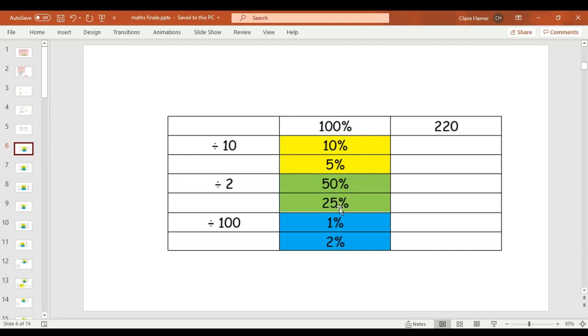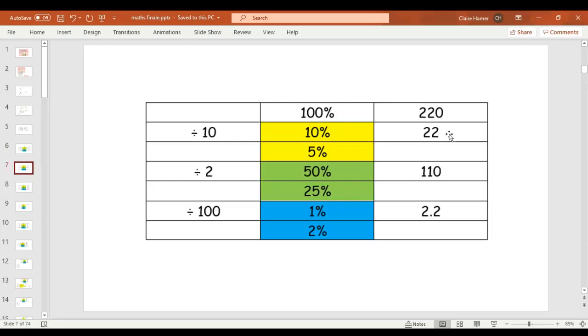Right, so first of all, I'm going to reveal the answers to the three key percentages. So 10% is 22. I just divided by 10. So all the digits moved one place to the right. 50% I just divided by 2, I halved it, so I got 110. And then 1% I divided by 100, so I moved the digits 2 places to the right, and I got 2.2. So if you didn't get these three correct, then you might want to pause the video and check your other three answers, because they'll probably be wrong if you got those three wrong.